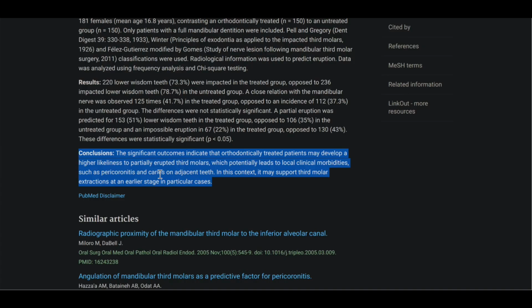The conclusion is: the significant outcomes indicate that orthodontically treated patients may develop a higher likeliness of partially erupted third molars, which leads to local clinical morbidities. Yep. Basically saying that there's a higher chance for wisdom teeth, which are third molars, by the way, orthodontics essentially increases the risk that happens. Okay, but sure, at least my teeth are all good now and they bite properly.